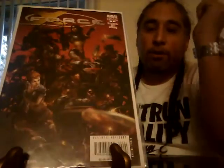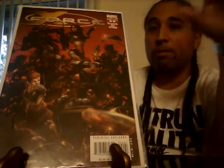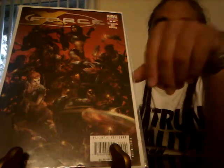I was really happy to get this X-Force #2 bloody variant for $1. I'm gonna try to eventually get all the bloody variants of the X-Force series, which they made all bloody variants. I'm gonna try to get all of them. But I was happy to get #2, 9.8.